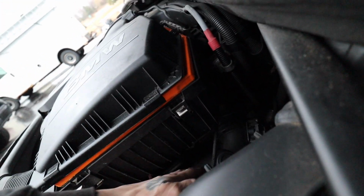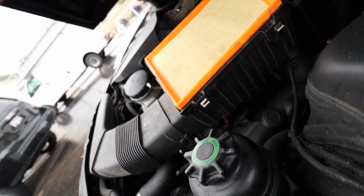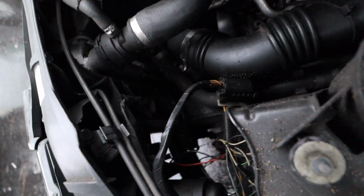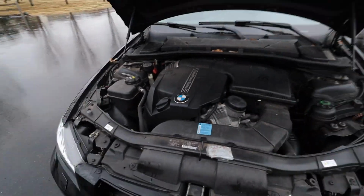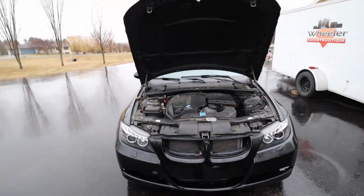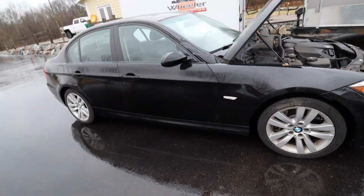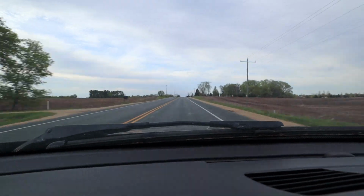Oh, there's a first problem. See, this is open. See, the light wiring has been foobarred. Oh man, we're gonna have our hands full. It's gonna be fun. Like I said, look at them headlights though. Dang. There she is. Oh boy.